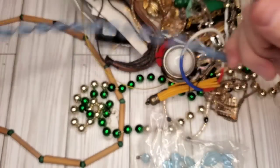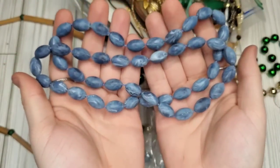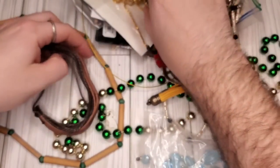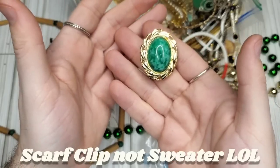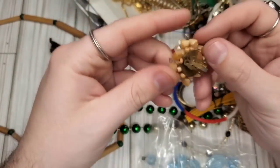We have some acrylic beads. Again, I'm just going to send to someone. I just had a Whatnot sale today, and they use beads to craft with, so I will just send that to them. We have a little clip, like a little sweater clip, I think. Okay, nothing great so far.